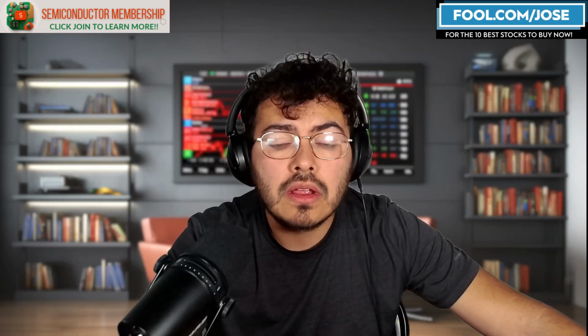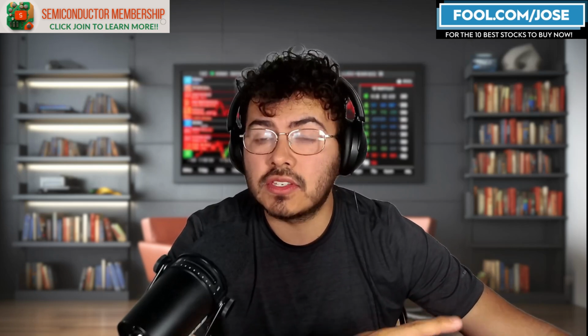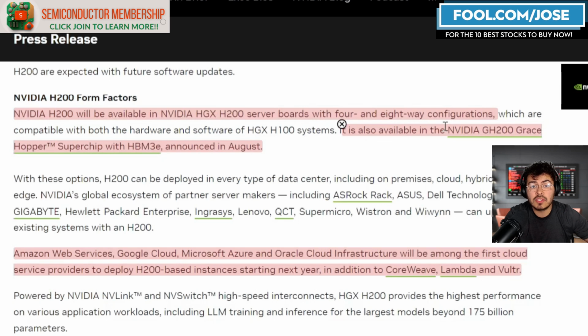So great news here. Now, when we take a closer look at cloud servers, we see all the cloud servers obviously lining up. Amazon Web Services, Google Cloud, Microsoft Azure, and Oracle Cloud Infrastructure will be among the first cloud service providers to deploy H200-based instances starting next year.